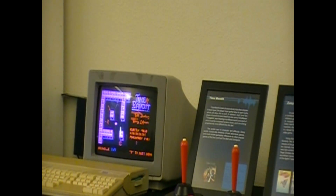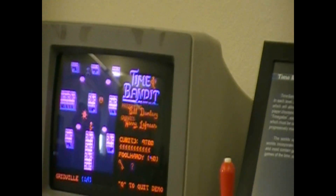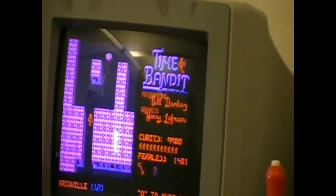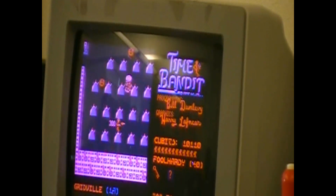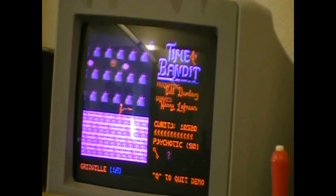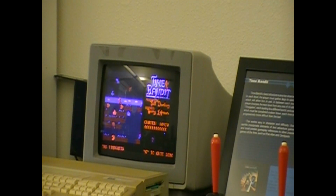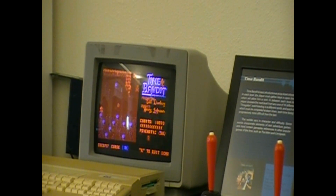We also have Time Bandit for the Atari ST, a game which isn't necessarily notable for its audio design, but is one of the games that we were able to get running and have reliably playable at the museum right now. It's difficult to get these old PCs and games to stay up and running. It's basically a full-time job to keep this stuff alive.